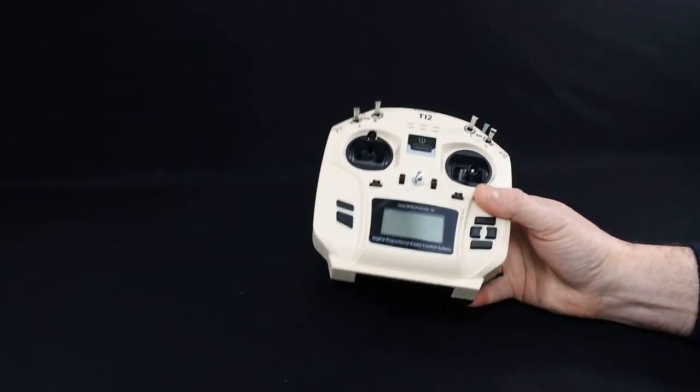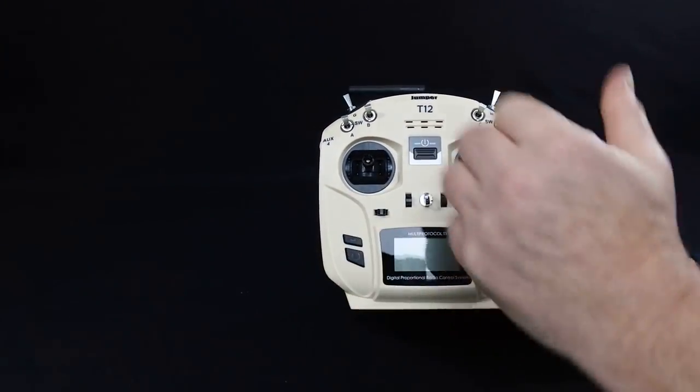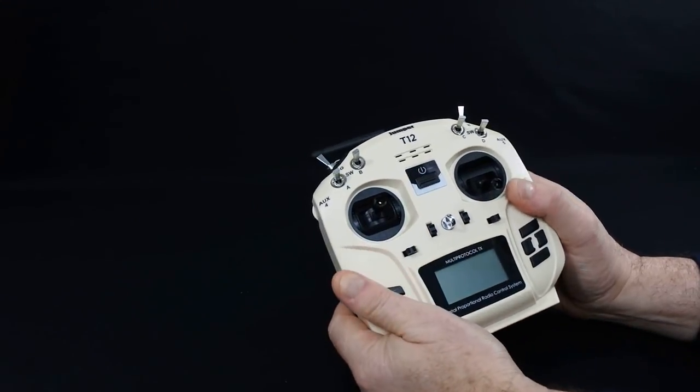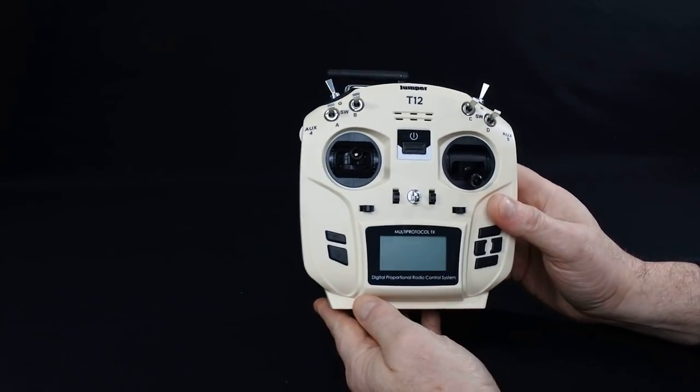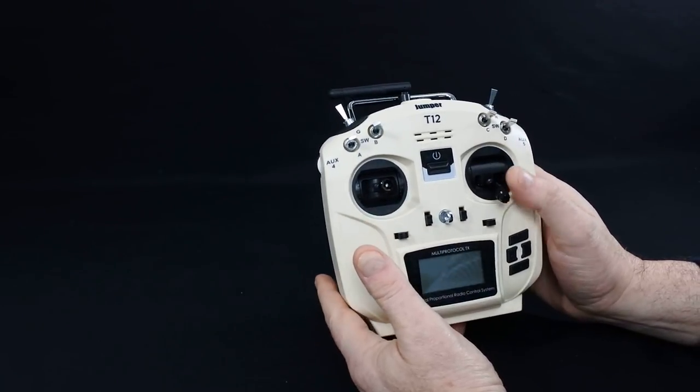This is the Jumper T12. I also own the other T8SGs, the yellow edition, the normal black and silver edition, the ones with the Hall Effect gimbals. This thing blew me away. I wasn't even going to bother buying this. I only bought it to review, and I've actually fallen in love with it, and I use it a lot.